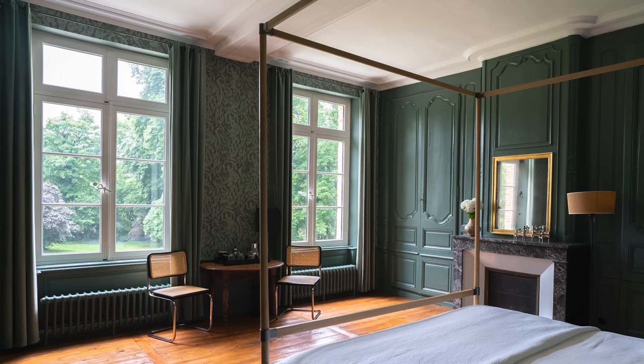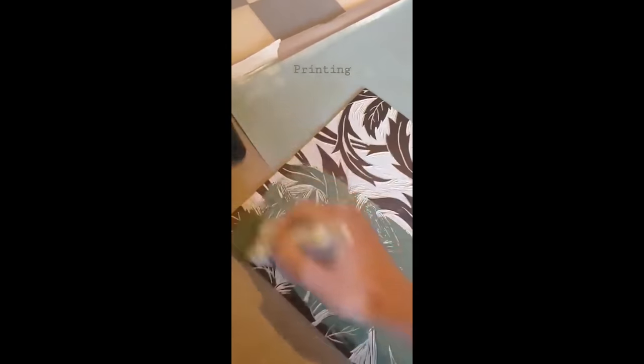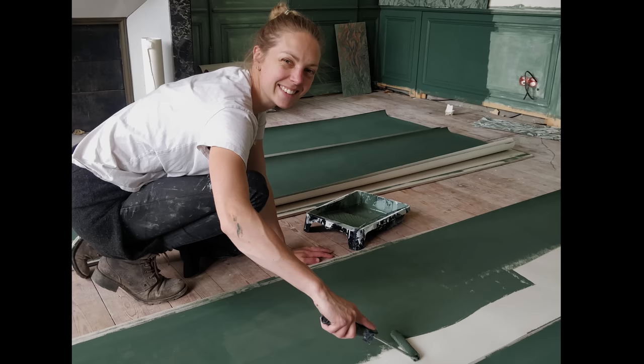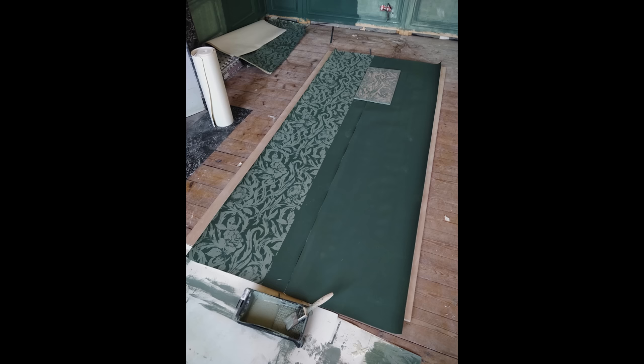And I also decided that I wanted to change the colour in here, make it feel a little bit more dramatic, and I had the idea to create one of my lino-printed wallpapers. If you've been watching us for a while, you might remember that I've used this technique in a couple of our guest bedrooms. As a former designer, it's just my way of making the Chateau a little bit more personal and putting my stamp on it.